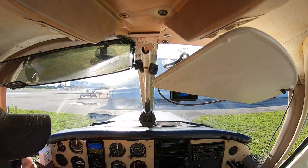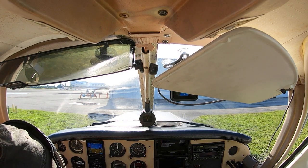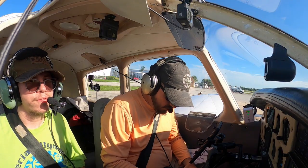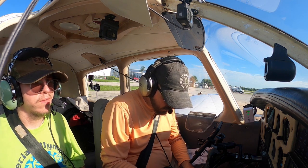Clear prop! Clear your side, clear my side. Pompano Airport information, Juliet 1248 Zulu weather. Wind calm, visibility 10.